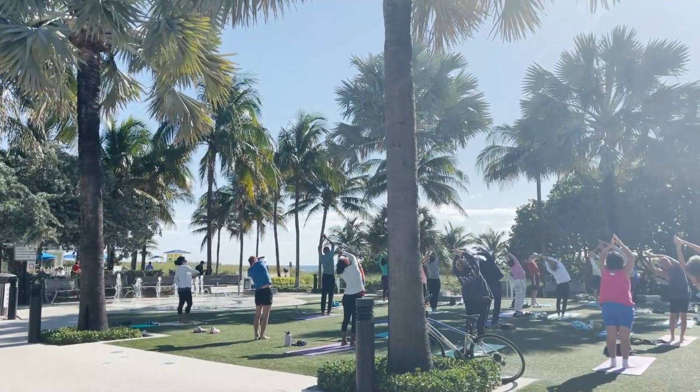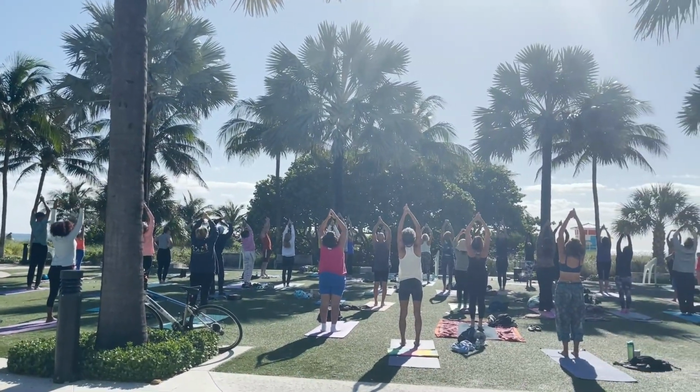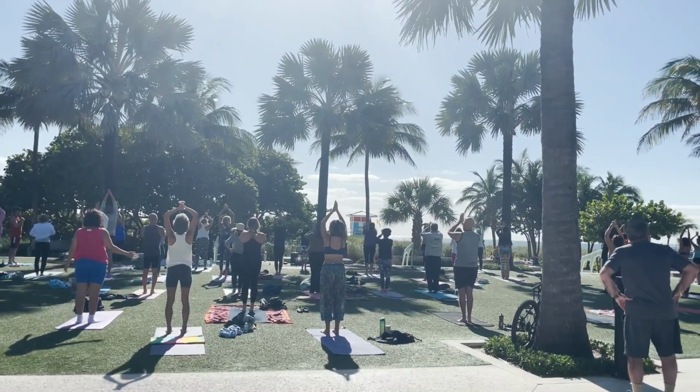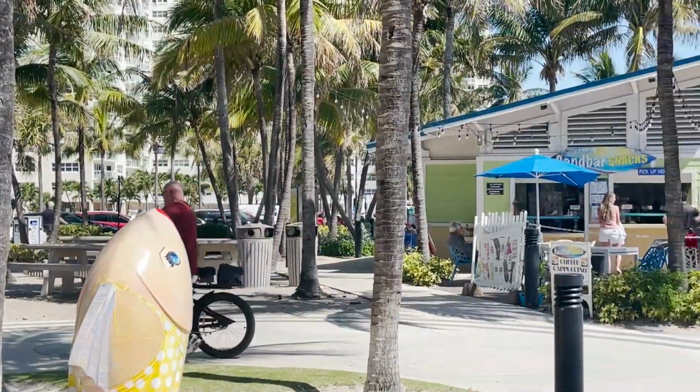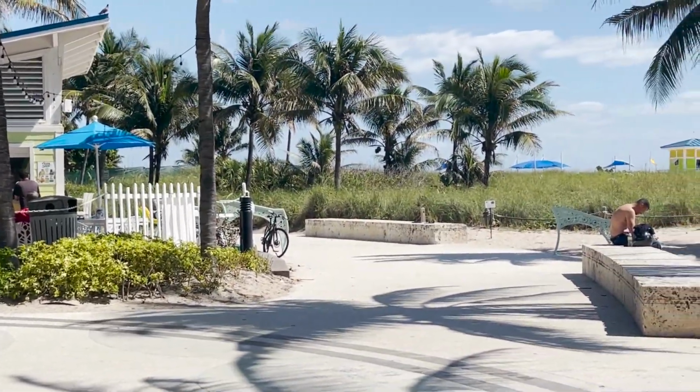I got great clips this morning. They had a big class of yoga at the beach with an instructor right at the beach, so that's a wonderful place to do that. We see a lot of people bike riding early in the morning and power walking. That seems to be a big thing, but who wouldn't want to power walk right here on the beach? And it's kind of breezy.